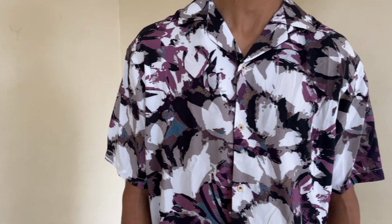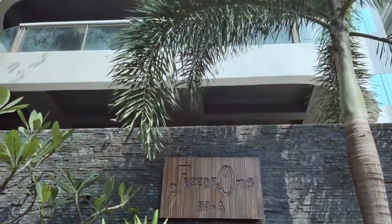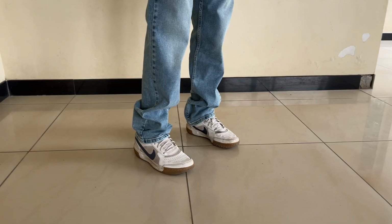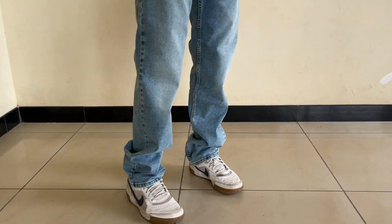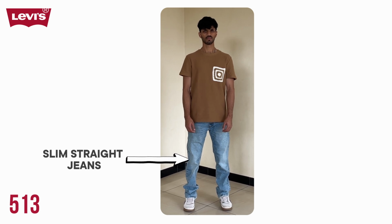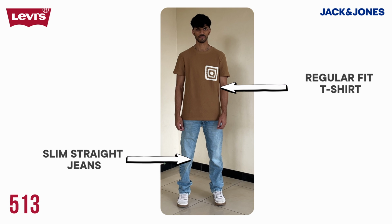It's actually the pin code of a district in Bandra, an area in Bombay where a lot of the Bollywood actors and actresses actually stay. And you could have this entire outfit paired even with chappals or slippers. Now, if you're still feeling that this fit is a bit too loose for you, you could wear the 513 slim straight jeans from Levi's with a regular fit t-shirt like this one from Jack & Jones.